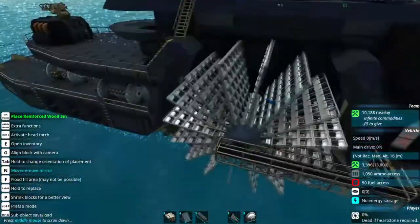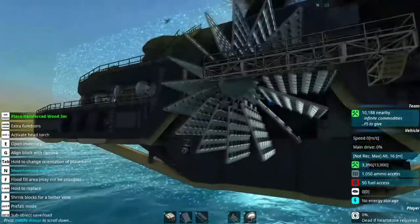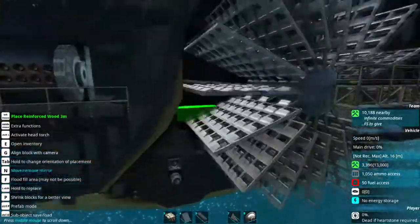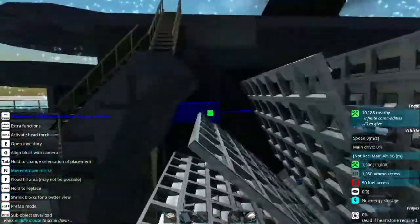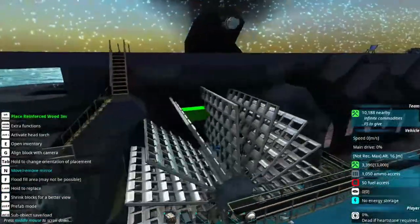I was going to time skip there, but that was actually really quick. Yeah, it was just really at the bottom where the tolerances were so tight on it. Up top, there was enough space, so it was fine. So yeah, there we go.